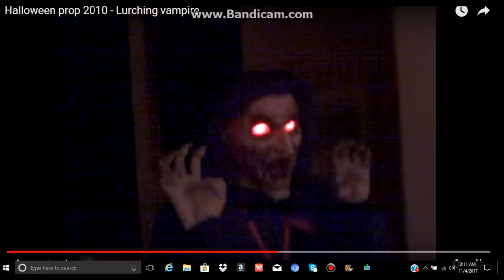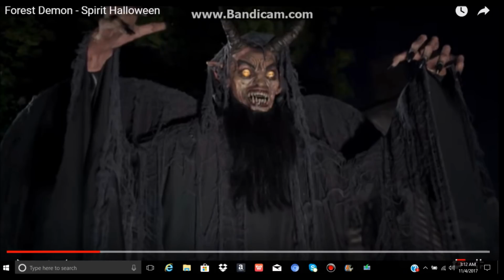And guys, my apologies. I meant to put lurching vampire at number 13, not 12. Here's what I think is actually number 12. And you might not agree with me, but this is what I think. So, number 12, I think, would be Forrest Demon.